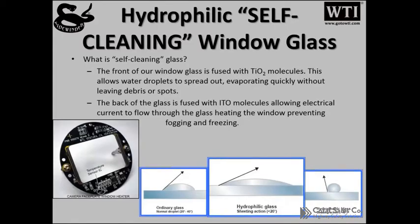This right here talks about our hydrophilic self-cleaning glass. And to my knowledge, we're the only manufacturer that's currently using this technology in the cameras. This technology is used in other places in the world. So if you've ever wondered how they clean the windows on 120-story tall skyscrapers, they use similar technology in the glass in those huge skyscrapers.